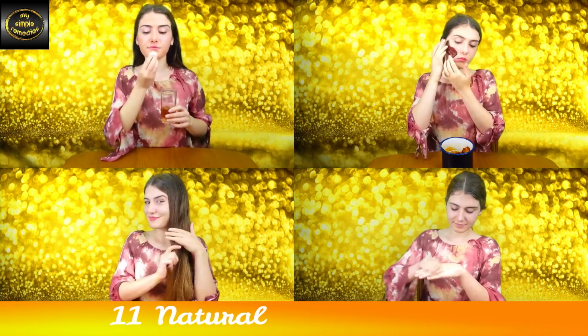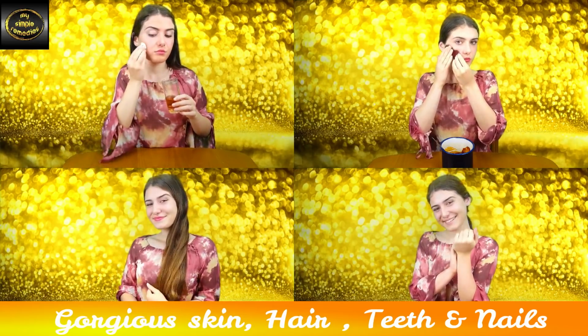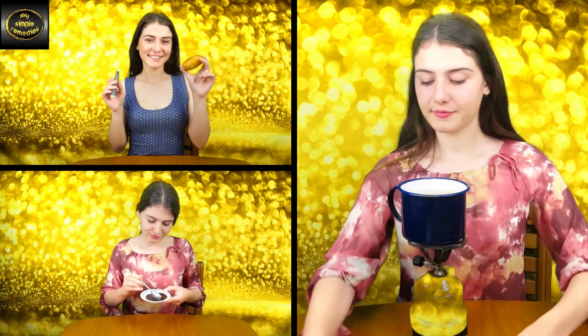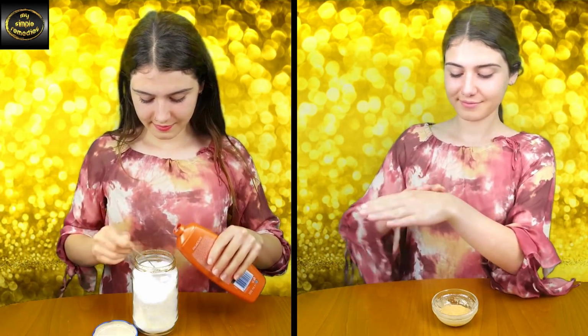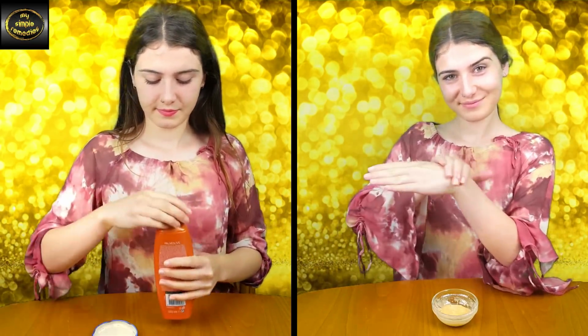Today, I'm going to show you 11 natural beauty hacks for gorgeous skin, hair, teeth, and nails. It's safe to say that smooth skin, white teeth, thicker lashes, and fuller eyebrows are on the wish list of most women. Unfortunately, not only are in-store conventional products often expensive, but they can also contain harmful synthetic chemicals. Thankfully, there are plenty of highly effective, natural alternatives to these hormone-disrupting products that will save you time and money. The best part? You probably have most of the ingredients that you need in your home already.